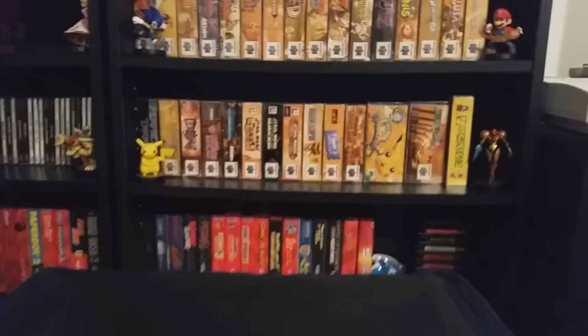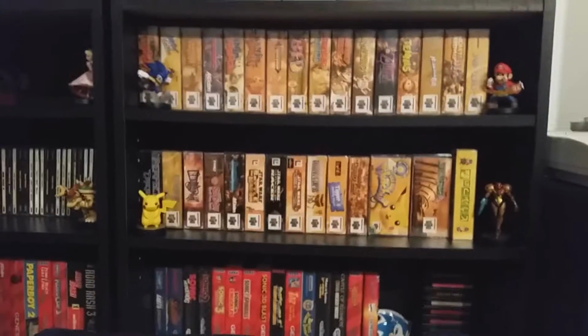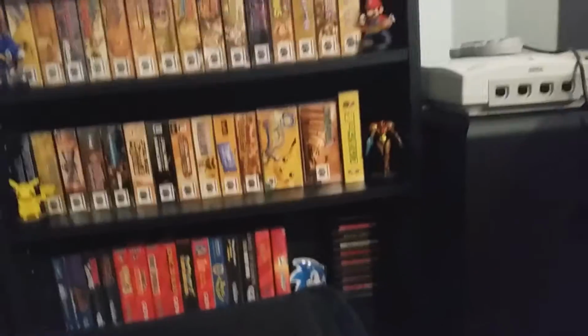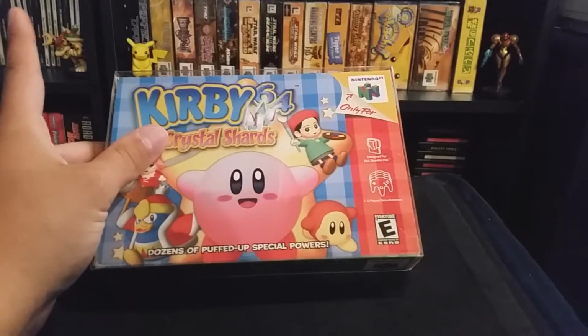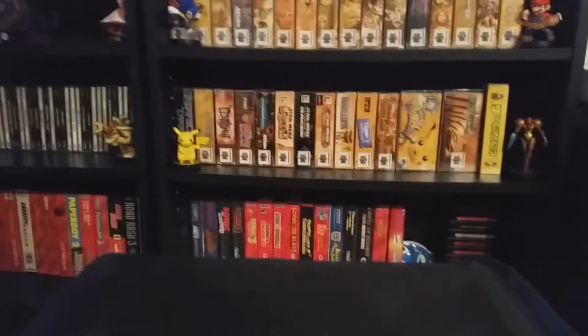Especially that Kirby 64. They're all in nice shape, and those are all ones that I wanted to add to my collection. And Kirby 64, I really like this. One of my favorite 64 games. They just put it on the Wii U Virtual Console, so if you never played it, pick it up on there, because it's real good.